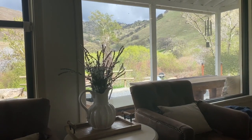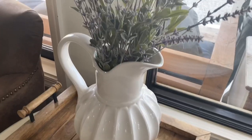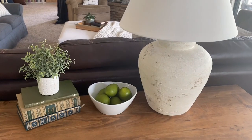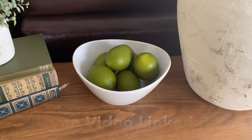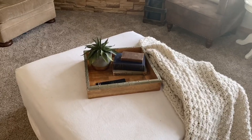I've also got a vase of faux lavender, which was in my laundry room, and I borrowed it. And then back on the sofa table, this is where I put the lamp that I redid, and just a bowl of limes, some books. Again, really simple decorating. Grab the things from around your home, put them in new spots.